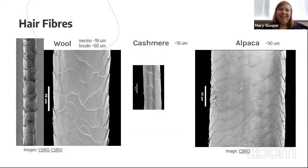So the size of these images is a little wonky because I was trying to match up the scale just to give you a sense of what we're looking at here. Again, on the very left-hand side, I just cropped that image from earlier. So this is that fine merino. This particular fiber is about 18 microns. That's one way of describing the fineness of wool fibers, by their diameter measurements. It's not the finest by any means, but that's kind of typical. And then we also have here a fiber from a Lincoln sheep, just for an example. This is 60 microns in diameter.